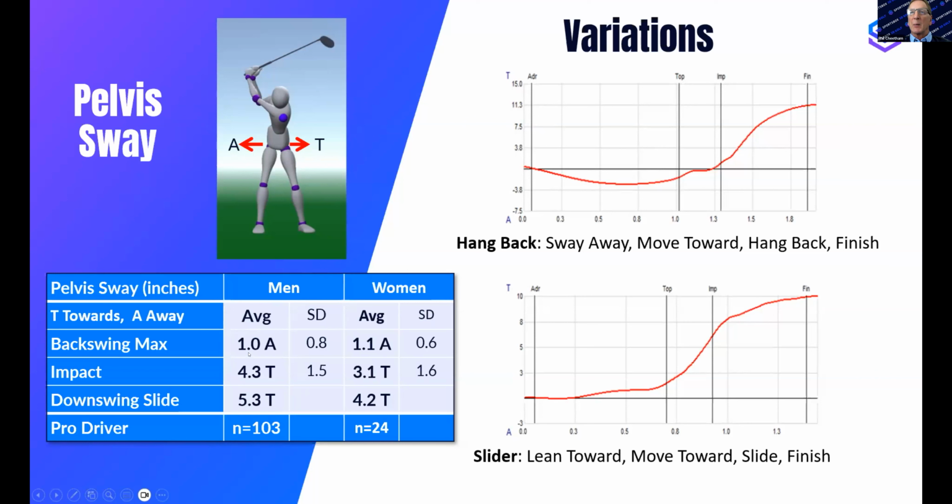So, for example, we can look at the difference between the backswing and impact, and we can see how much sway, slide, in this case, slide towards the target, we've gotten. For the men, it's about 4.3. I'm sorry, 5.3, because it's the difference between these two. So we get 5.3 towards, and for the women we get 4.2 towards. So it's kind of interesting. The women tend to hang back a little bit more than the men do, and that's what we're seeing in our database.